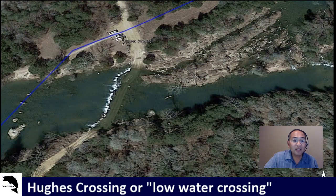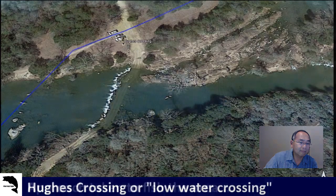All right, and there's the overhead view of Hughes Crossing, the low water crossing, and how we decided to take the approach on how we're going to fish this area. So let's go ahead and take you to what we did next.